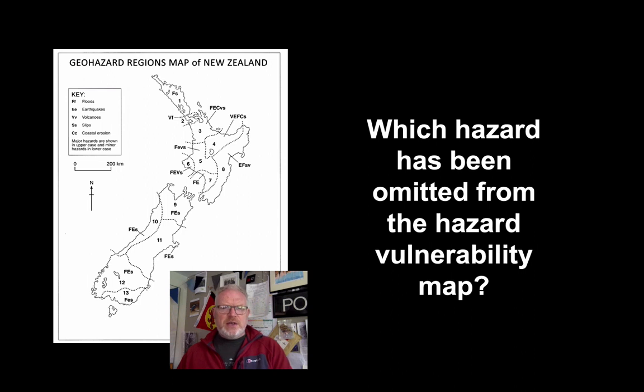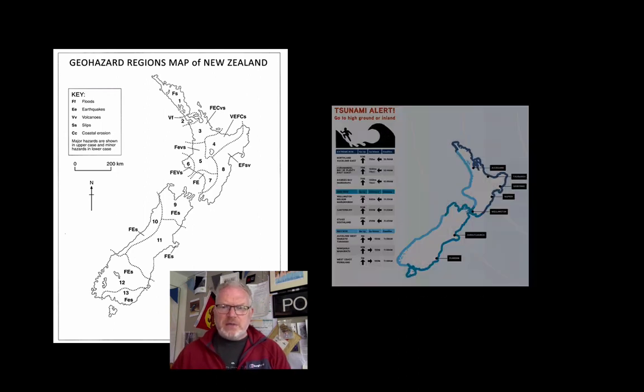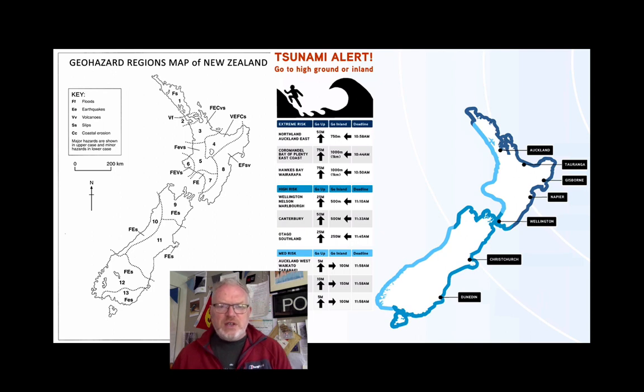Now, strangely perhaps, there is something that's been missing from this map. You can see we have floods, earthquakes, volcanoes, slips or landslides, and coastal erosion all marked. But there is something that, considering New Zealand's position in the Pacific Ring of Fire, has been omitted. Because New Zealand also has to deal with tsunamis. Tsunamis generated from around the Pacific region that can affect particularly the east coast, as we can see, of New Zealand, but that's also perhaps where most people live.